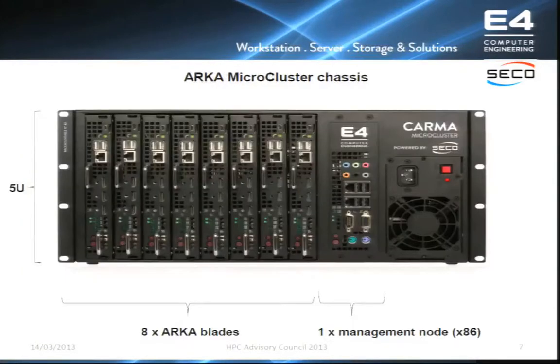So we decided to box that board with a development microcluster. Previously, we called this Karma. Unfortunately, we had to change the name. This is not due to our will. Unfortunately, we had to do it, and from now on, for all the presentation and in the future, you will see this new name, ARKA. If formerly you saw the name Karma on the web, we had to replace it.